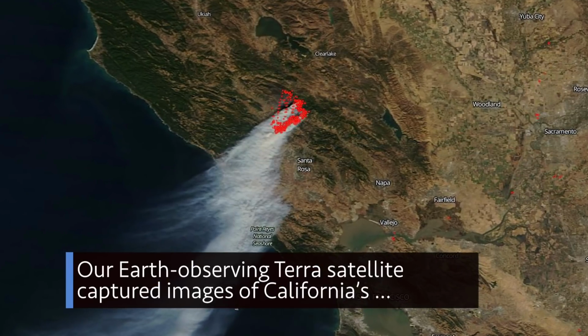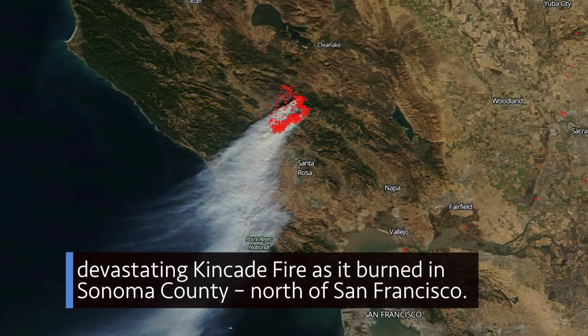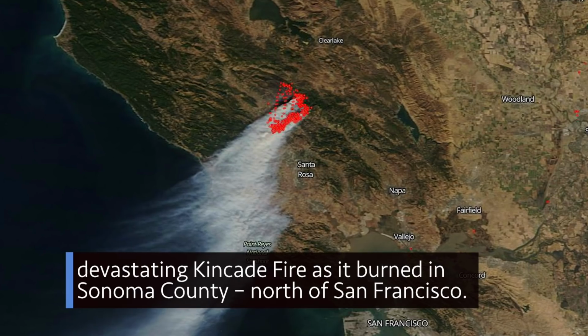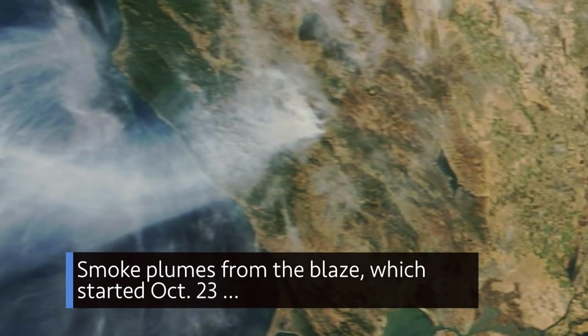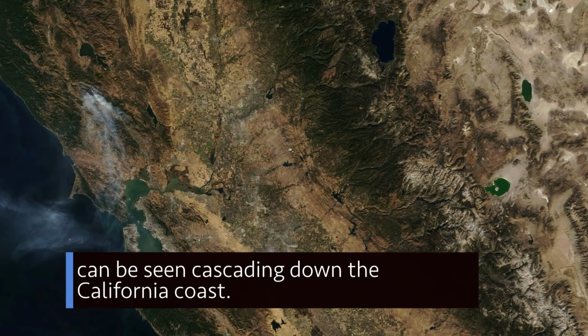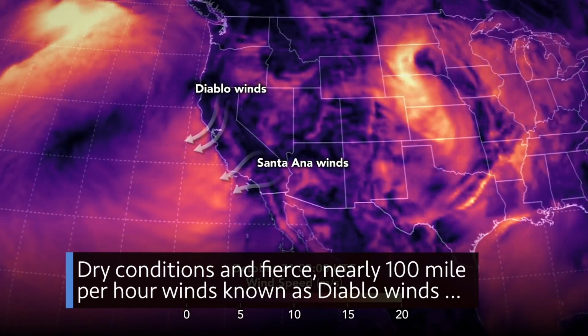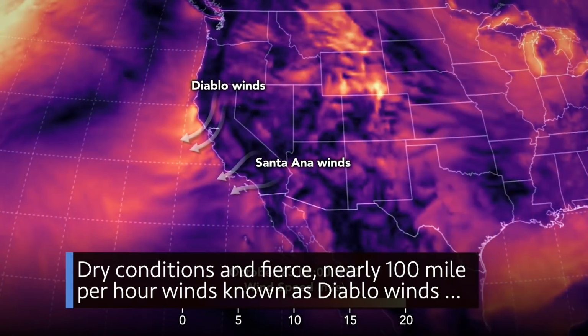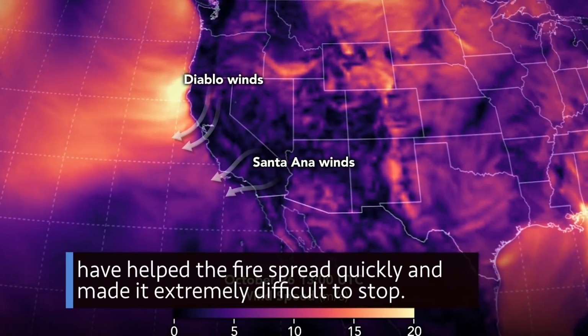Our Earth-observing Terra satellite captured images of California's devastating Kincade Fire as it burned in Sonoma County north of San Francisco. Smoke plumes from the blaze, which started October 23rd, can be seen cascading down the California coast. Dry conditions and fierce, nearly 100-mile-per-hour winds, known as Diablo winds, have helped the fire spread quickly and made it extremely difficult to stop.